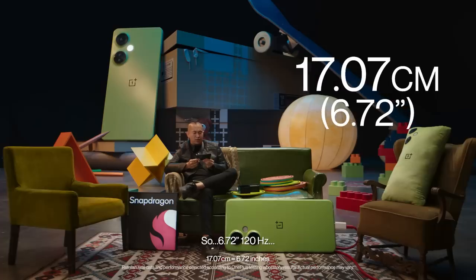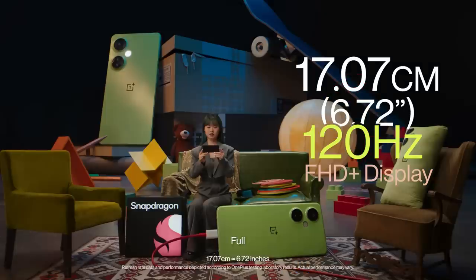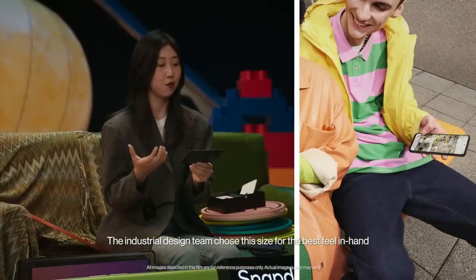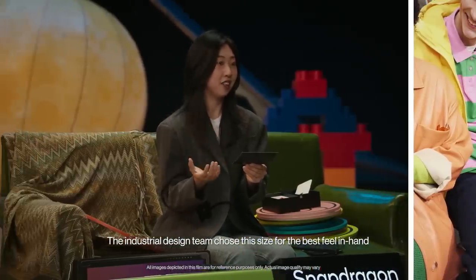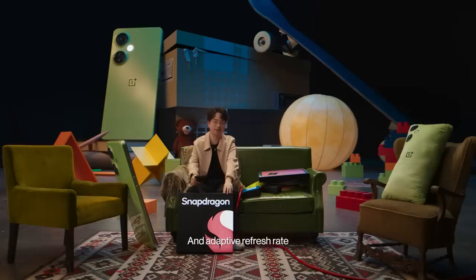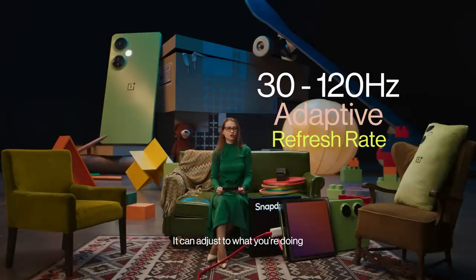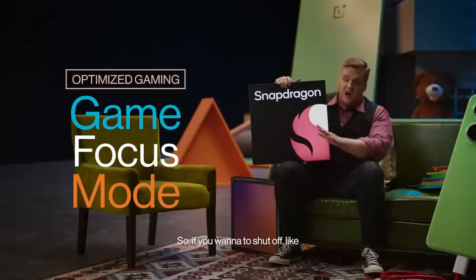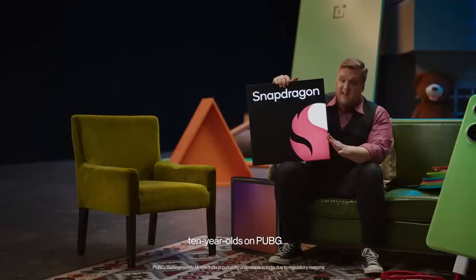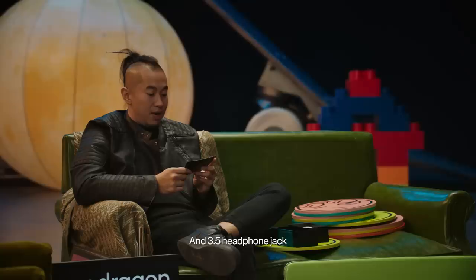So, 6.72, 120 hertz. Full. Industrial design team chose this size for the best feel in hand. Every inch counts. And also it supports 120 hertz refresh rate. It's essentially 10 times more than 12 hertz. It's quite fast and smooth. And adaptive refresh rate. It can adjust to what you're doing. You're playing, you get 120. You're reading, you get 30. They got game focus mode, so if you want to shut off all your notifications and alerts and stuff, so that it's all quiet and nice when you're getting your ass kicked by 10-year-olds on PUBG. Yeah, I'm trying to quit that.